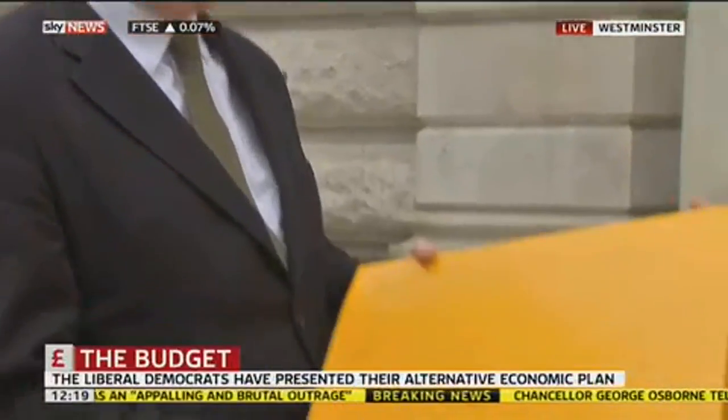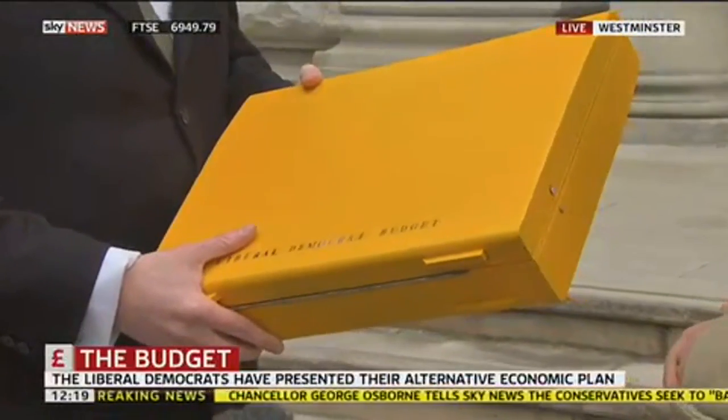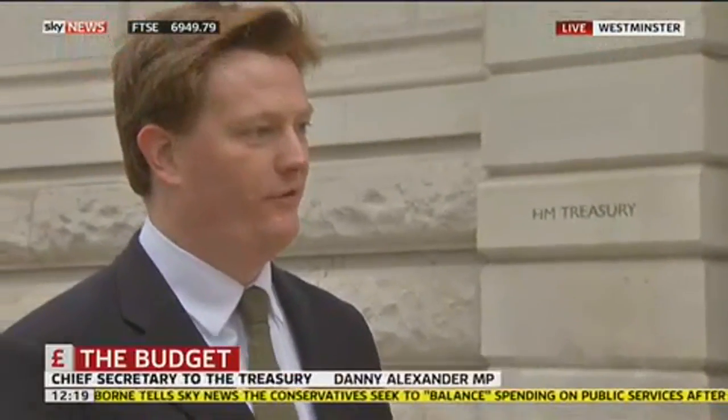Well, I've just delivered the speech that was inside it in the House of Commons, setting out the alternative fiscal plan that we as a party would put forward, because we don't agree with the Conservatives that we should be continuing to cut way beyond what's necessary. Our plan would cut less than the Conservatives, borrow less than Labour, get the country's finances back on the right path, and allow us to invest more in things like education and health and productive capital investment.